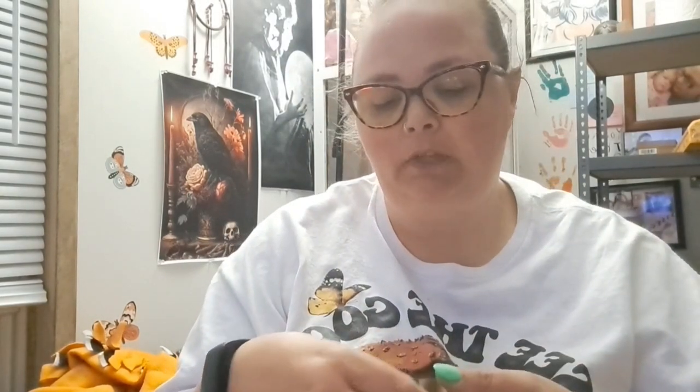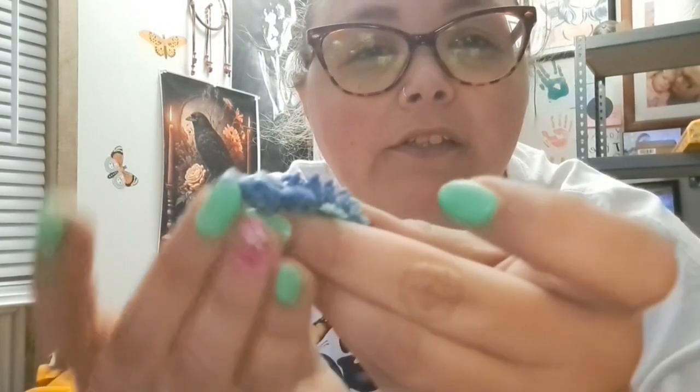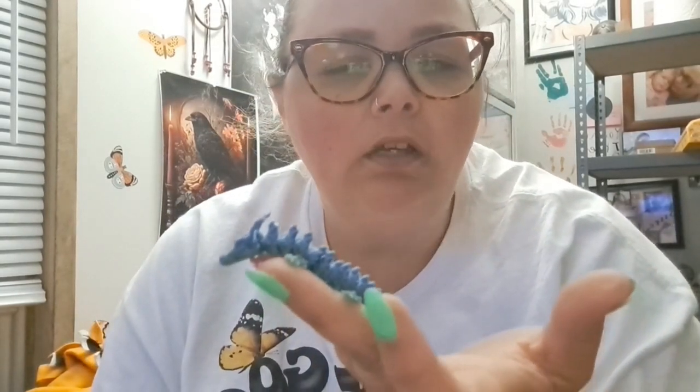Let's see. The last thing I got was, oh my gosh, so everybody, of course, had their little, you know, the sensory dragons or whatever. But one of the booths out there had these smaller ones, and they were so cute. My daughter picked up one as well. This guy was 10, and then the one that my daughter got, I think was 15, and he had an egg. Maybe he was 20. I'm not sure. But they're super cute. I kind of just couldn't pass him up because he was just so little.